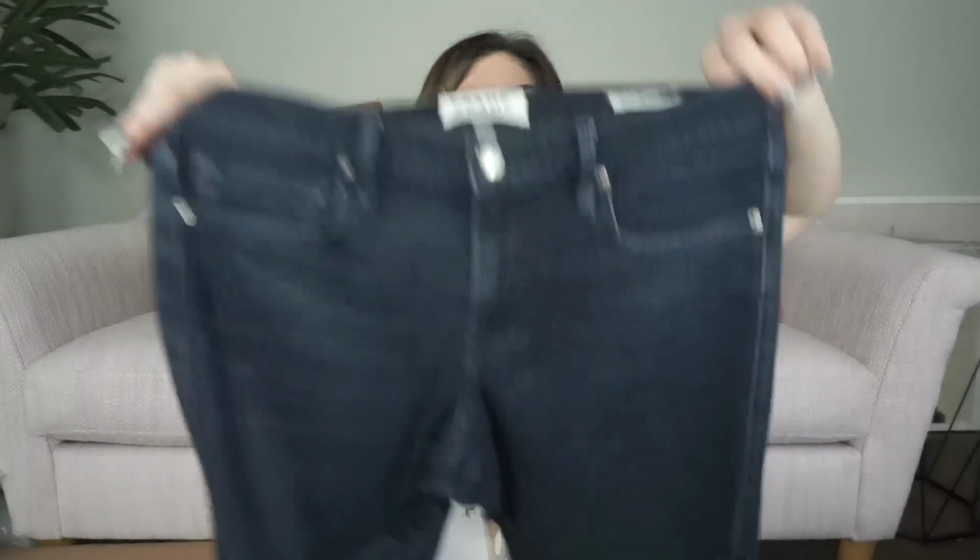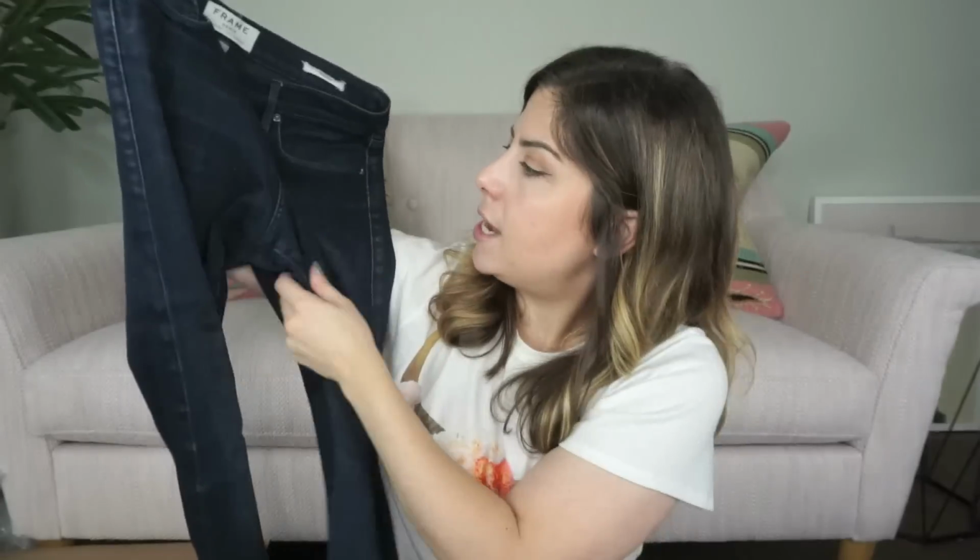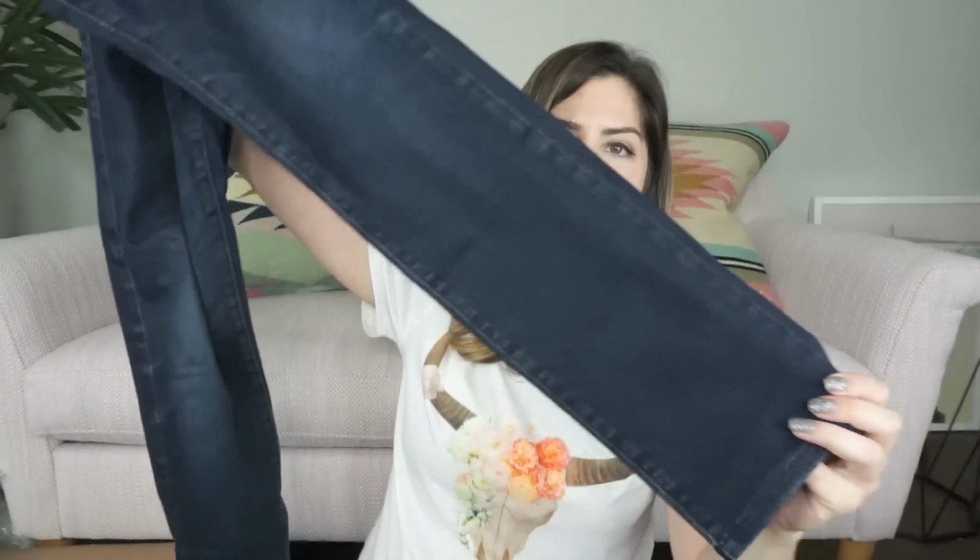Okay, a pair of jeans. I love jeans. Jeans are one of my favorite things to sell, and this is actually one of my favorite brands that I mentioned in my favorite jean brands to sell. It is Frame Denim. These are a size 28, and just by looking at them, they look like a high-rise. Straight leg or skinny leg, I'll look up the style, but yeah, maybe $60, $65 on those.